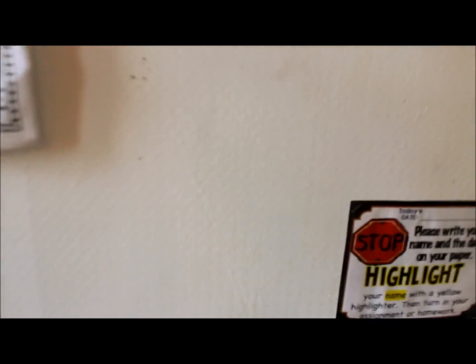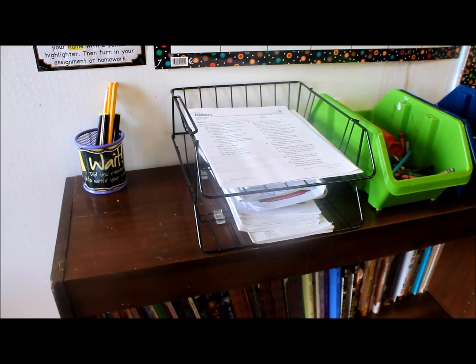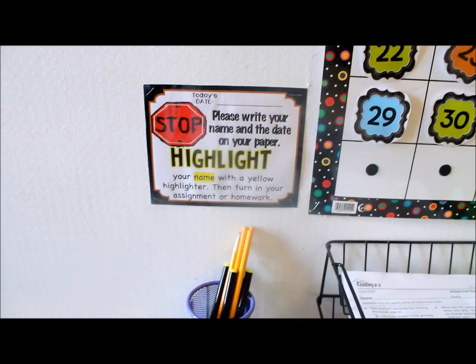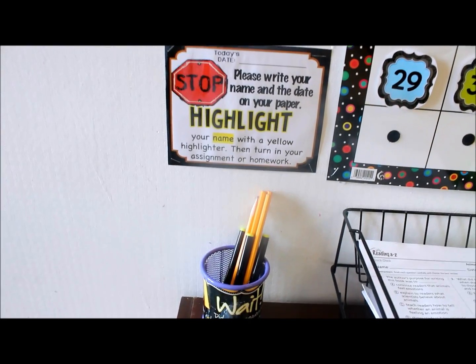And also the next thing that's finished, which is still drying, so I'm going to have to flip these upside down because I have my name on them. I have to put my name on all pencils. Anything I own, I have to put my name on it. So here is their turn-in tray. I'm going to be making labels for that in a second, but here's where they turn in their homework, or any work actually. 4th grade turns their stuff in here, 5th grade turns their stuff in here. Right here it says, please write your name and the date on your paper, highlight your name with a yellow highlighter, then turn in your assignment or homework.